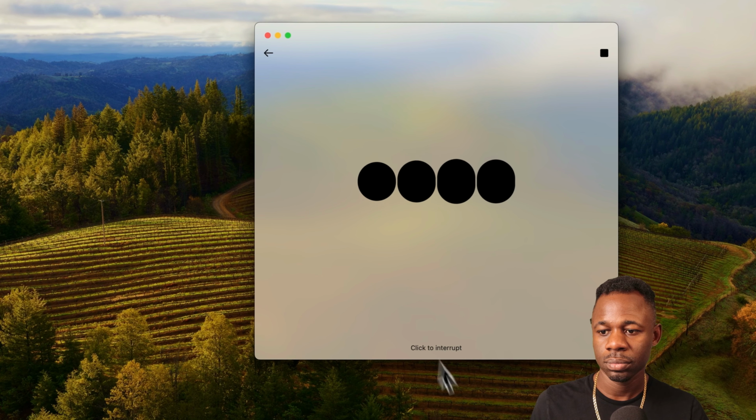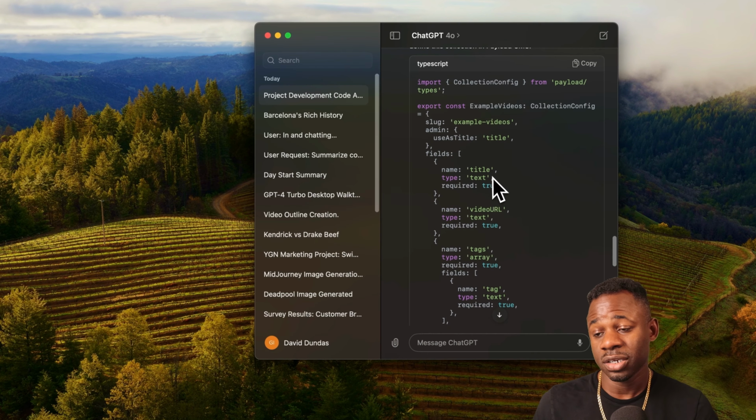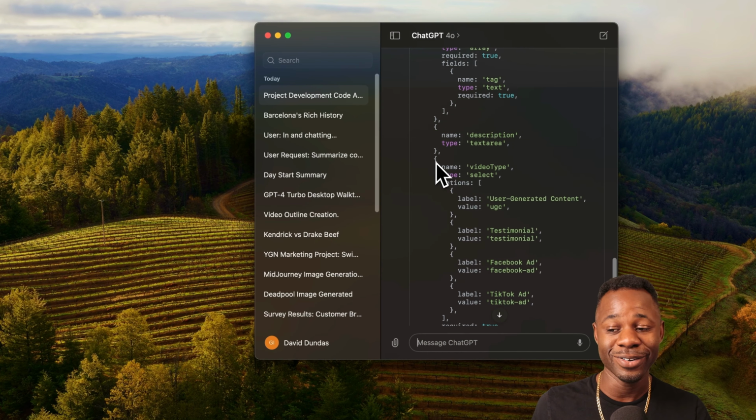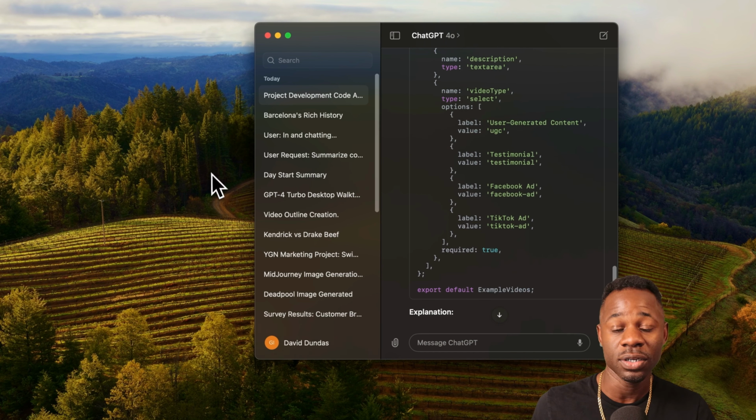Explanation. Slug, the collection's identifier, is set to example. So this is actually pretty cool. Just give it a screenshot of your existing code, and then you ask it to write the new code, and you can pop that into the code and see if it actually works.